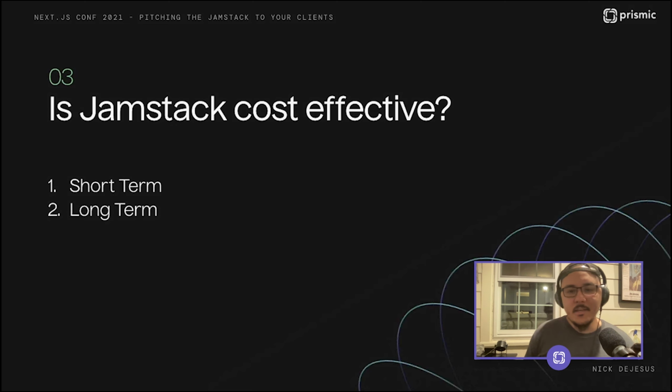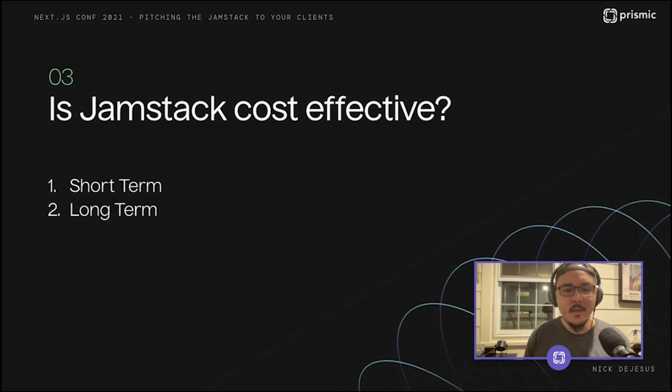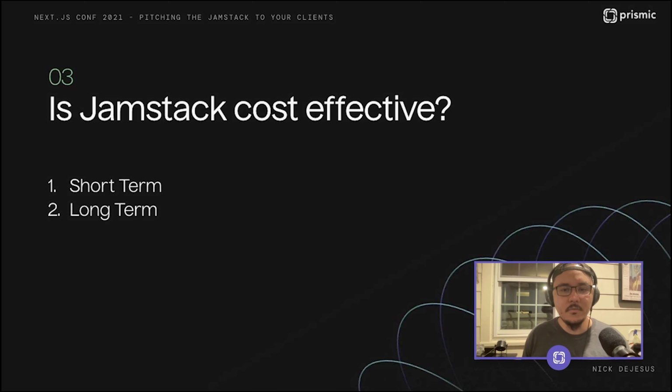So one might ask, is Jamstack cost effective? Well, short term, if you're building a website from scratch and you're getting started with the Jamstack, it'll be quicker and easier if you're using a template. If not, you might find that traditional solutions currently offer faster ways to get up and running. But long term, Jamstack makes a lot of headaches simple. Maintenance, expansion, automation, testing, reusability. This leads to reduced costs and creates a better experience for you and other developers on the project.